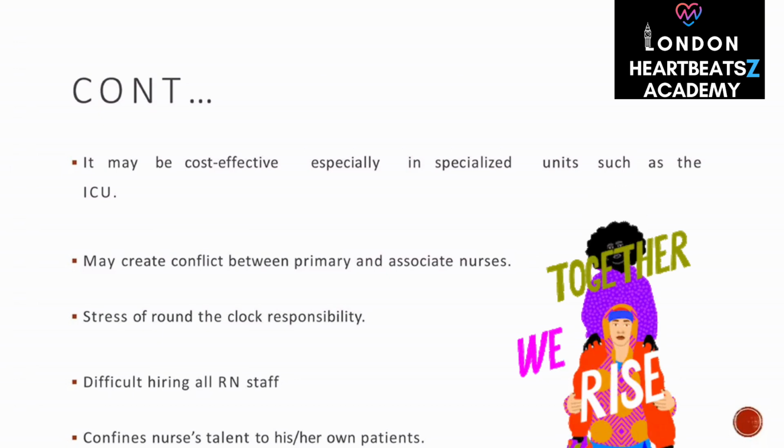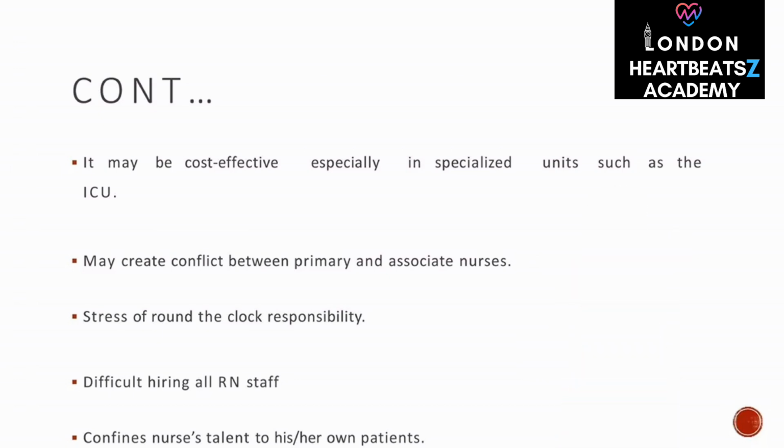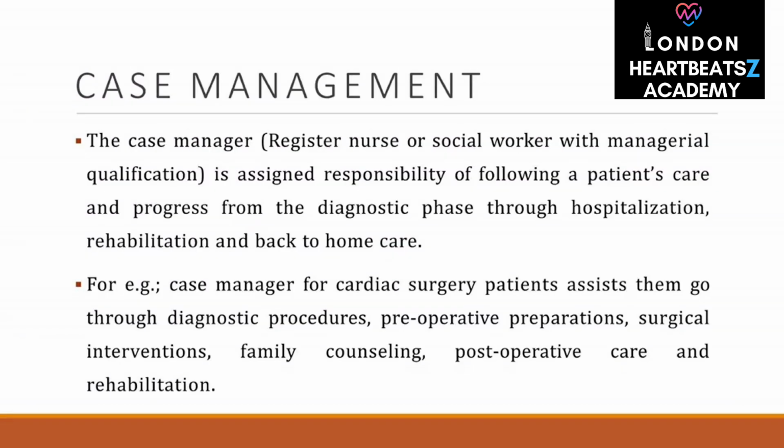So, like all the others, primary nursing has its place. Depends on the hospital, the patients, the resources. Exactly. Got to find the right model for the situation. What's next on our list? Let's talk case management. This one takes a wider view. It's about the whole patient journey, from diagnosis to recovery, even after they've left the hospital.